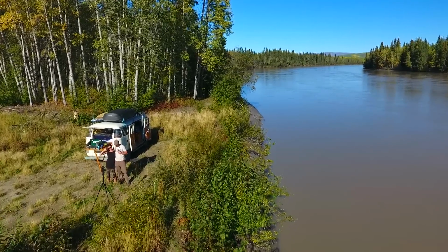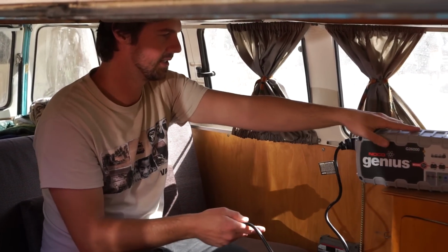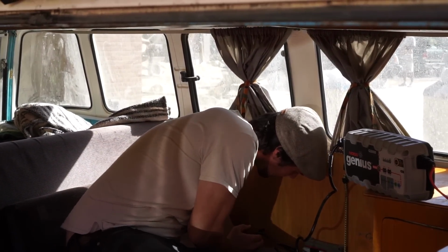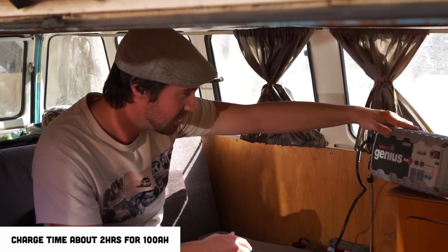It's really, really smart. It has an 8-stage charging circuit. It will do pretty much all of the battery technologies that are out there, including lithium. It looks quite big, right? But it's actually really small for a smart charger. This is a 26 amp charger, so it delivers plenty of power, but in a really, really safe way.